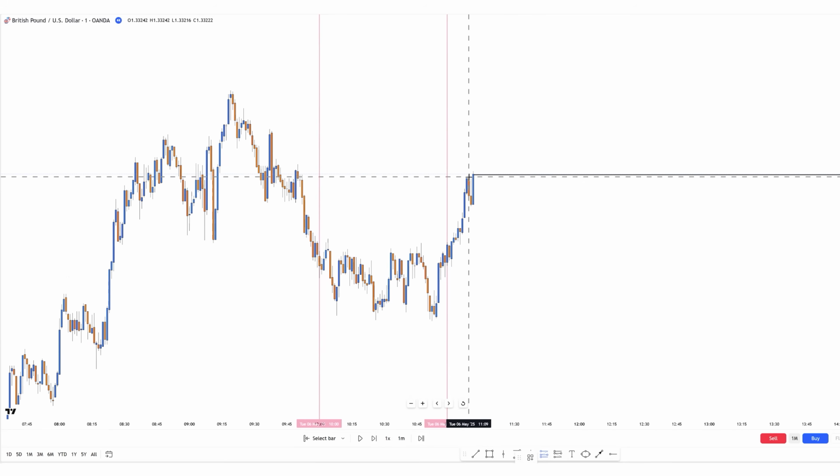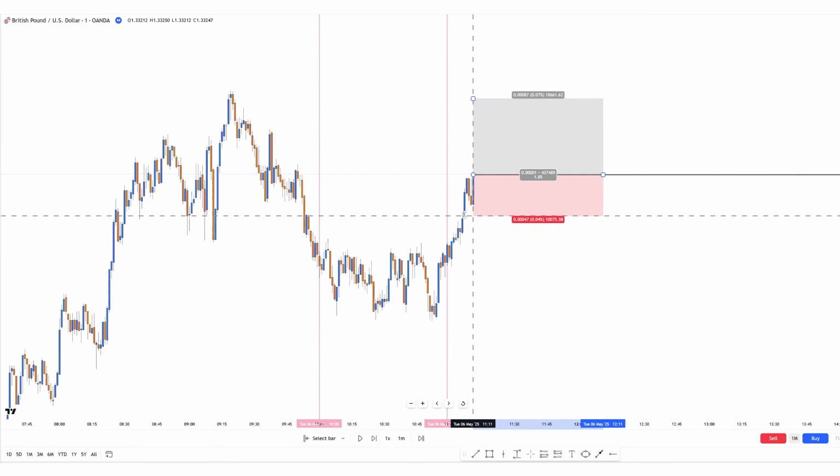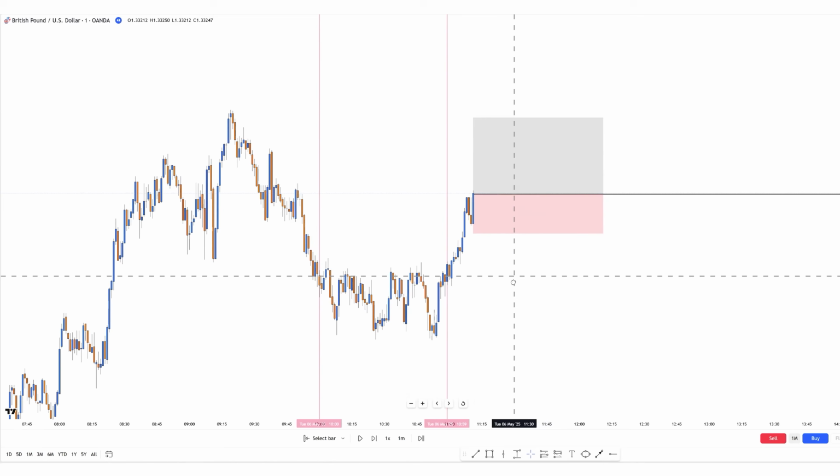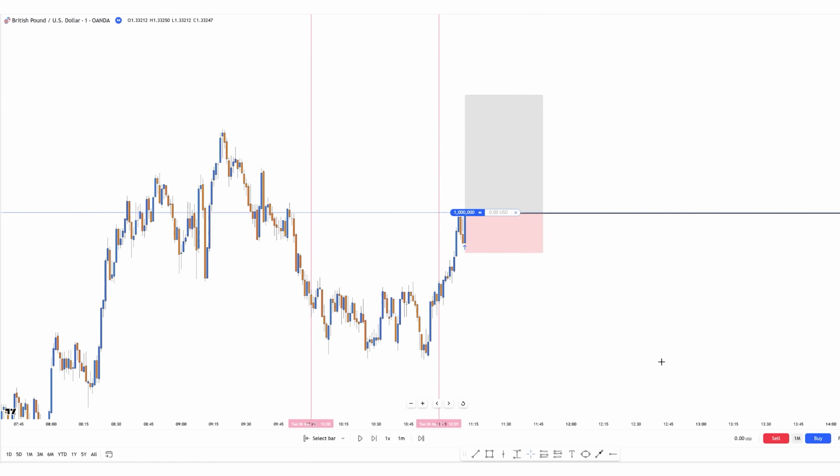This is a buying opportunity, so I want to enter once I get the confirmation that the bulls are in control of the market, and I want to place my stop loss below the higher low in anticipation for price to continue bullish. So this is our first entry. We're going to take the buy.